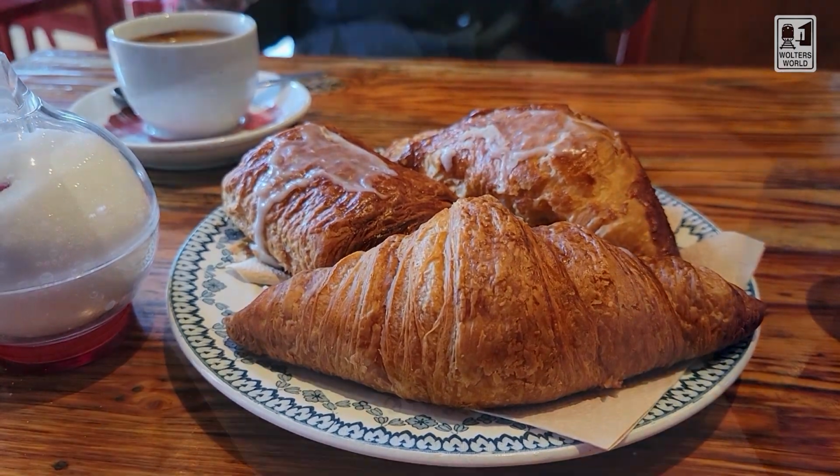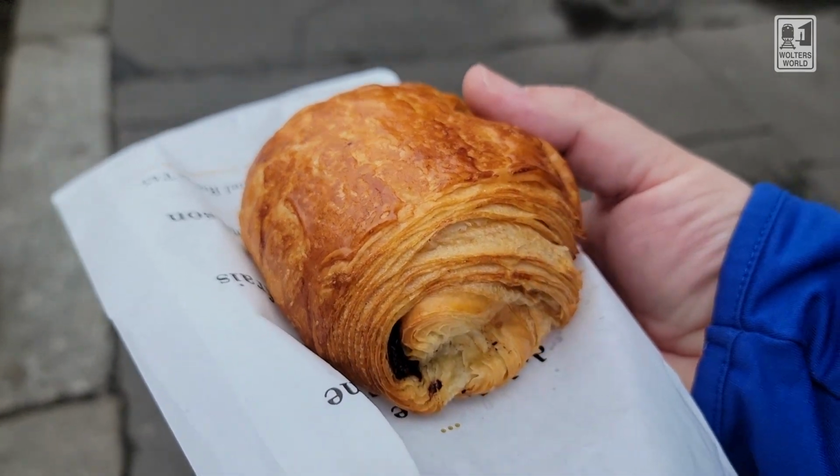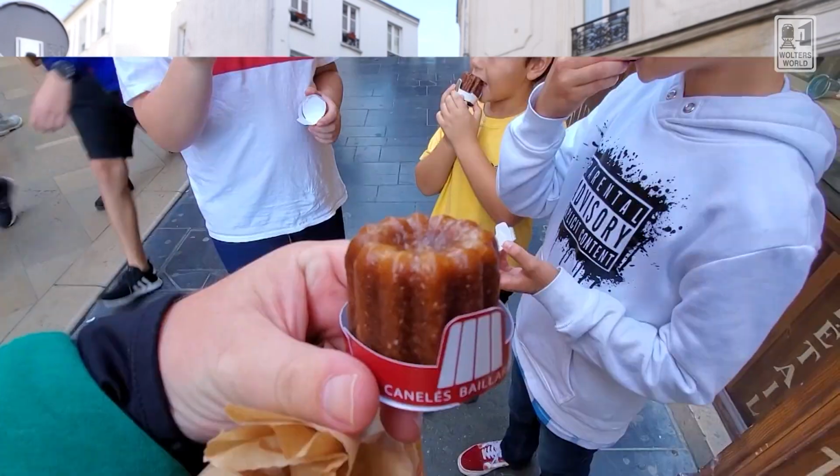I will warn you, if you want to get a good baguette or good croissants and stuff, you need to get those in the morning, because by the afternoon it's kind of run its course. So you want to get them when they're nice and fresh. And you'll see little kids walking around or in their strollers with just some bread hanging out, and you can be the same way.